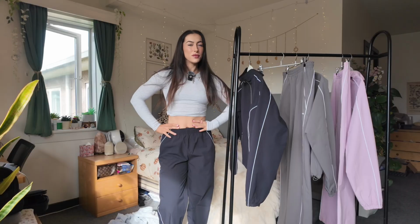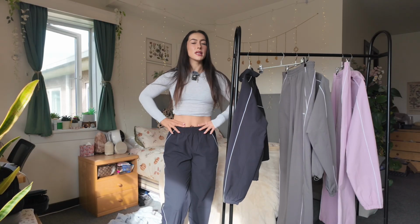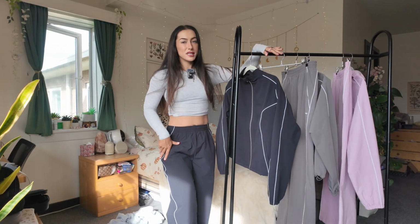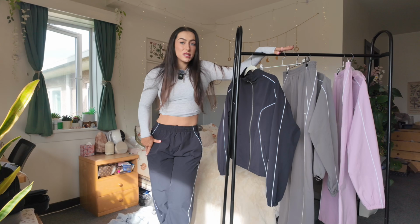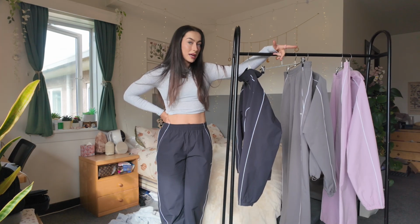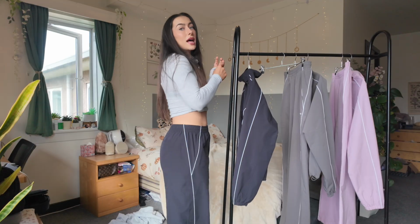I am roughly a size small normally. I normally size up to a medium if I feel like they might be too tight or I want to wear something a bit more oversized. With these especially, even though the design team said you can go true to size, they are made to have a little bit of an oversized feel. They did say if you want them baggy, you can size up. And I am so glad that I did.